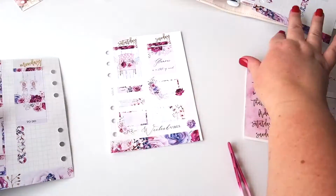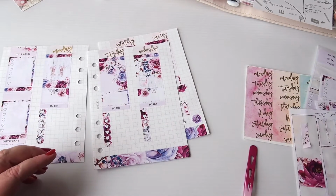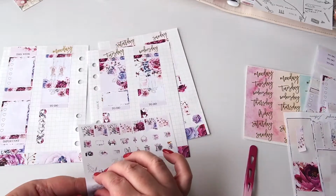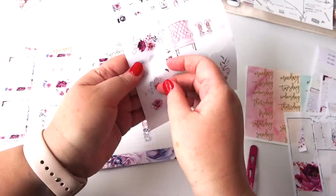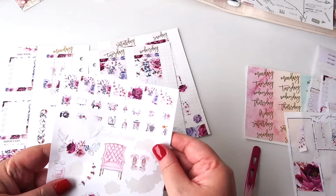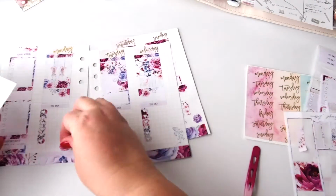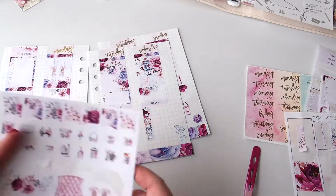On the weekend spread, I'll just grab these others out because I can probably put a couple little things in these corners here. So I might take the little blue flowers here and pop them in this corner, like so. And just a little rose on this side, I think. Alright, that will do for the moment.